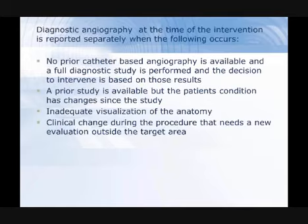When billing these codes, diagnostic angiography at the time of the intervention is reported separately when the following occurs. There was no prior catheter-based angiography available, and a full diagnostic study is performed, and the decision to intervene is based on those results. Or a prior study is available, but the patient's condition has changed since that study was done. Or you had inadequate visualization of the anatomy, or there was a clinical change during the procedure that needs a new evaluation outside of the target area.